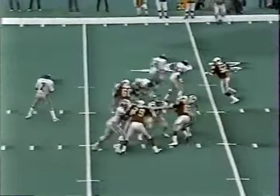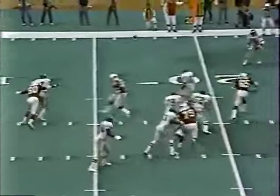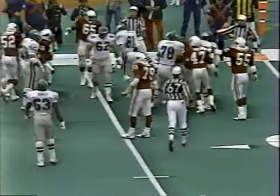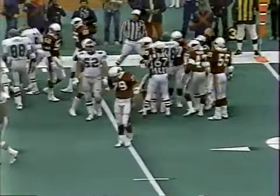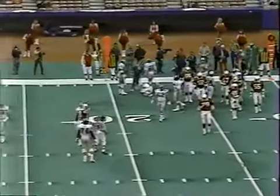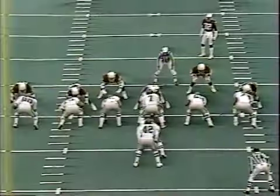1st and 10 from the 20. Jaworski with a lot of time. Bubba Baker almost gets Jaworski. I believe that's going to be called no, incomplete. The Cardinals thought they had a fumble. Ron wanted to throw a post pattern off that play action pass to Mike Quick, but the safety stayed in the hole and he couldn't throw it.